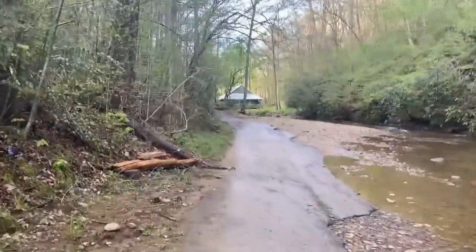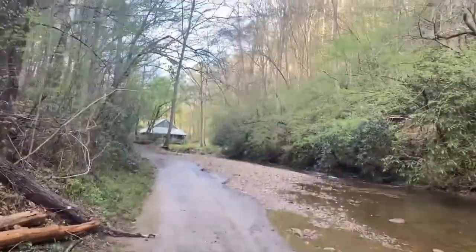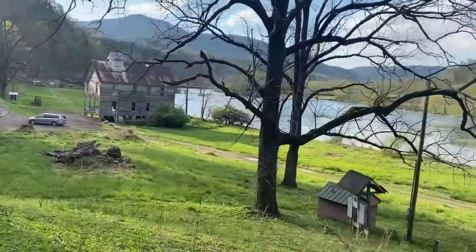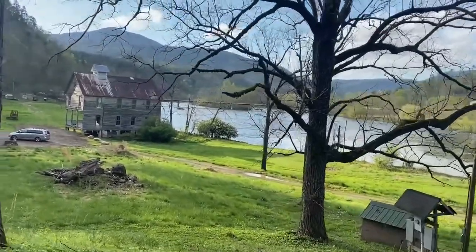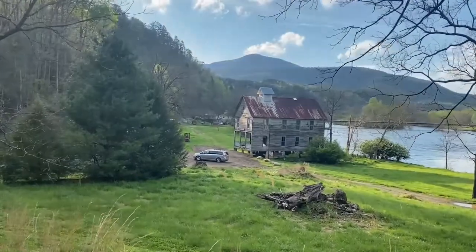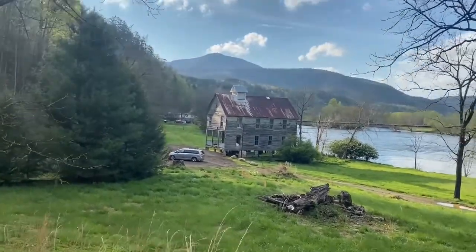Yep, another water crossing on the BMT. There's the Hiawassee River. That long west.